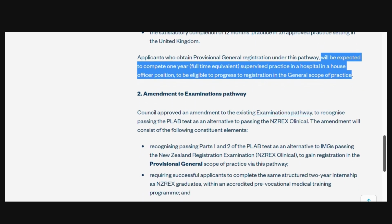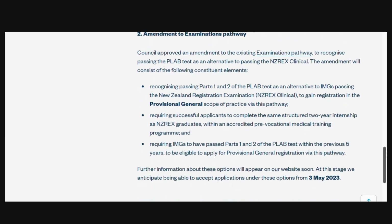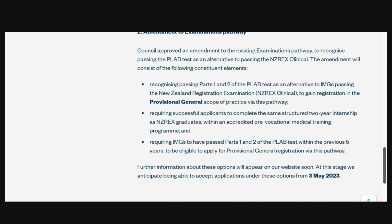On this website they go on to talk about an amendment to the examinations pathway, and they state that Council has approved an amendment to the existing examinations pathway to recognize passing the PLAB test as an alternative to passing the NZREX clinical. The amendment will consist of the following constituent elements.